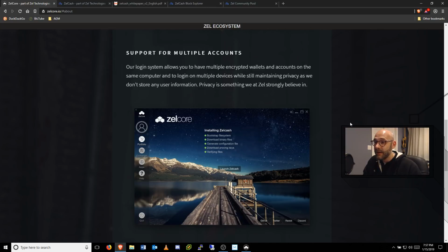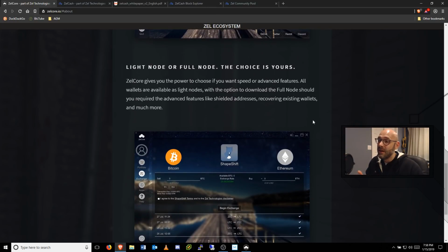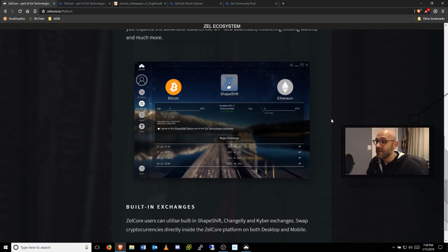Not only that, it's totally private because ZelCash is all about privacy. That's why they're focused so much on adopting all of the latest technology from ZCash. In addition to that, like I said, light node or full node, the choice is yours. I really like that. And then, of course, built-in exchanges: Shapeshift, Changelly, Kyber. And then in the future, if development continues to progress, we're going to see a built-in decentralized exchange that is 100% their own. So there's a lot of really exciting things happening over here with the ZelCore project.